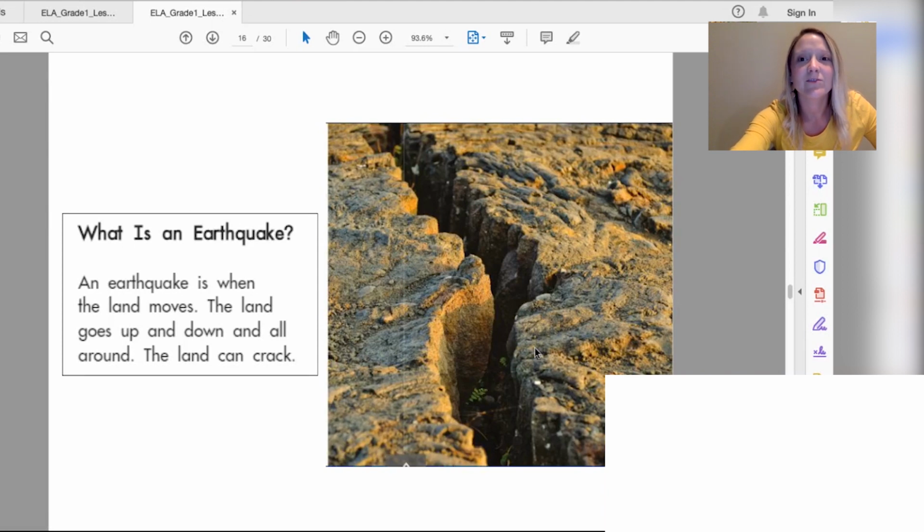Wow, this is a lot of cool information that we learned so far. Boys and girls, the power of nature is strong, and we cannot stop nature. But sometimes we can do things to protect ourselves. Now, boys and girls, we have learned a lot of information so far, and I want you to go ahead and get the paper we folded before we got started.